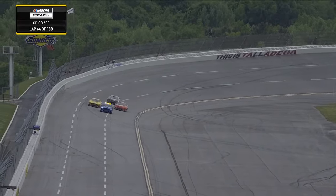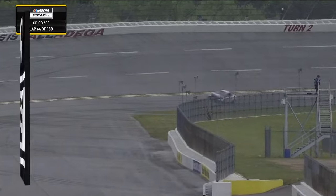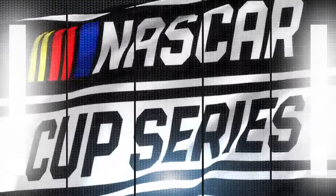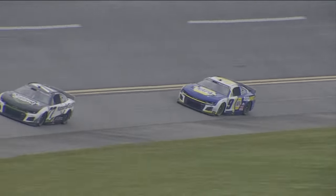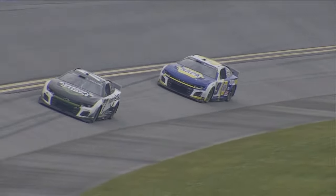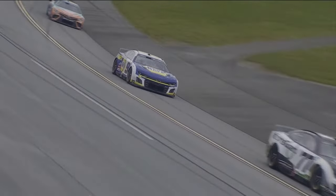How about we talk to our stage one winner? Let's get him on there. How about you there, stage one winner? Not too bad. Yeah, it worked out all right, didn't it? Heck yeah. Took advantage of the pit cycle, and man, car looked good, felt good, huh?